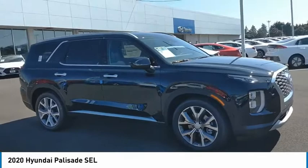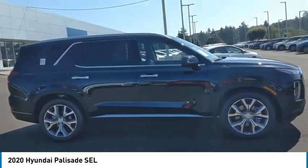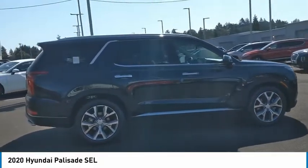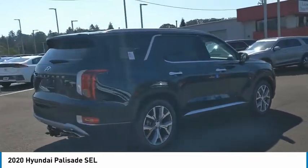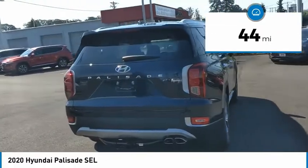Come test drive the 2020 Palisade. The Hyundai Palisade includes loads of interior room, third row seating, and a stylish exterior. Throw in all the additional technology features and your family will be thrilled to ride around in style. This vehicle has less than 100 miles. Here are some of this vehicle's great options.